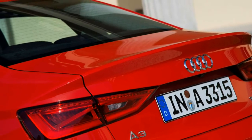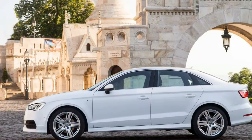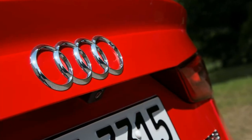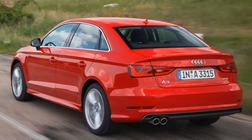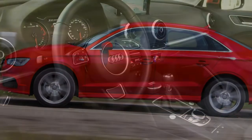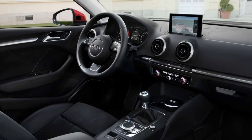Choice of TFSI and TDI engines. On the highway, the A3 Saloon is an effective performer that has a mature feel in the way it drives. It's quiet and refined no matter what version you decide on, performance models aside, with a good selection of engines. Buyers can choose from a familiar range of turbocharged TFSI petrols and punchy TDI diesels. However, the Saloon goes without the entry-level engines of the regular A3, and it doesn't come as an e-tron plug-in hybrid, either.